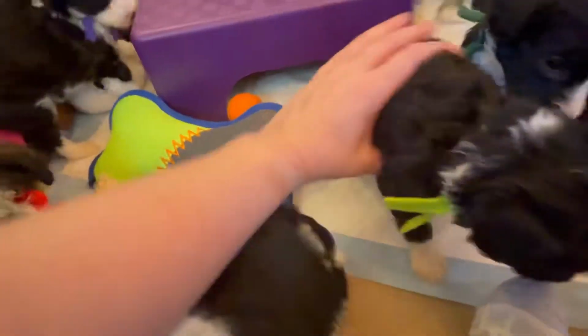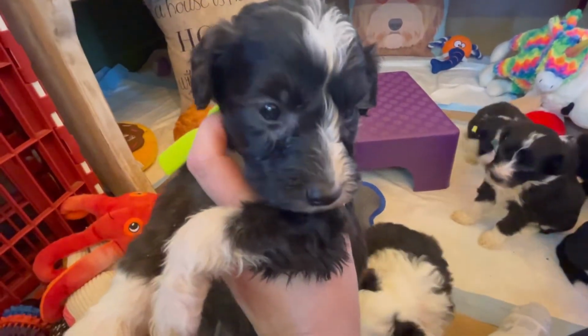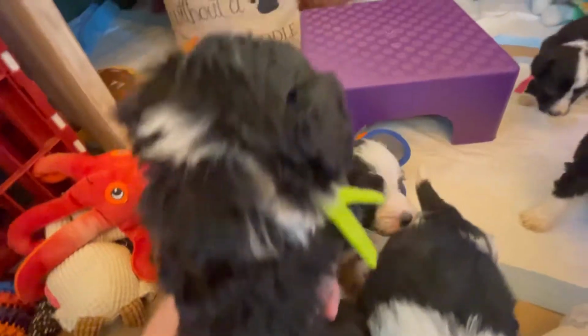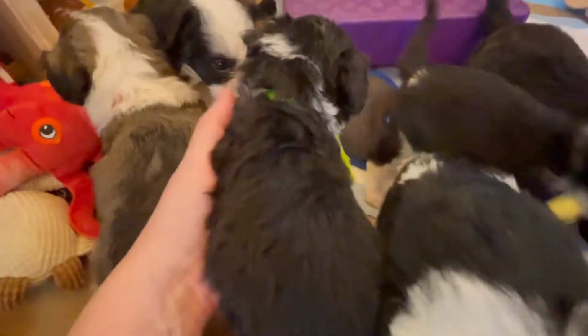Okay, next we have our lime green collar boy, and he is still available as this recording is happening. He's got the traditional Sheepadoodle look: that stripe up the face and then the little white collar. He kind of has a couple mixed marks there. Everybody has the little white paws and then the little white tip on the tail.